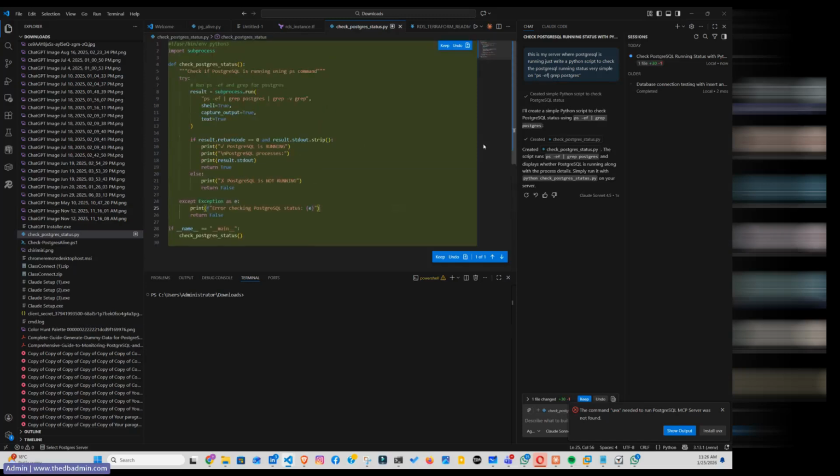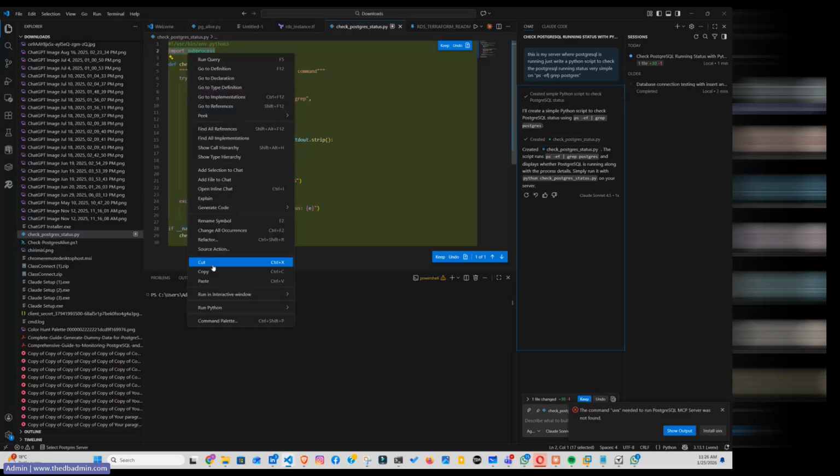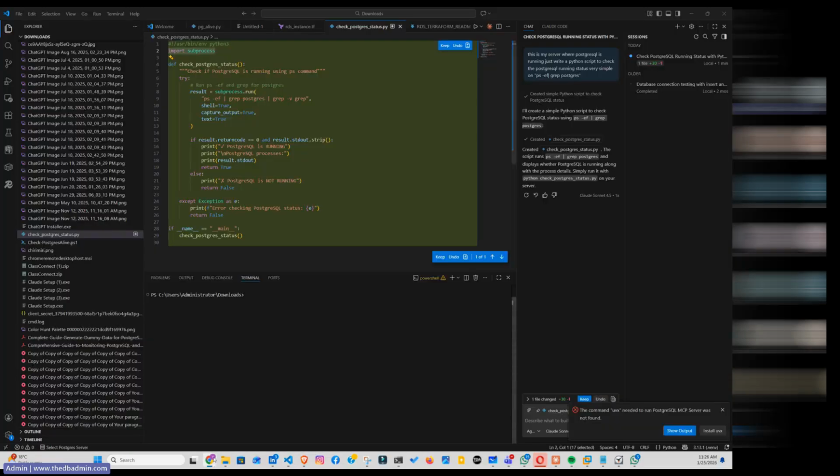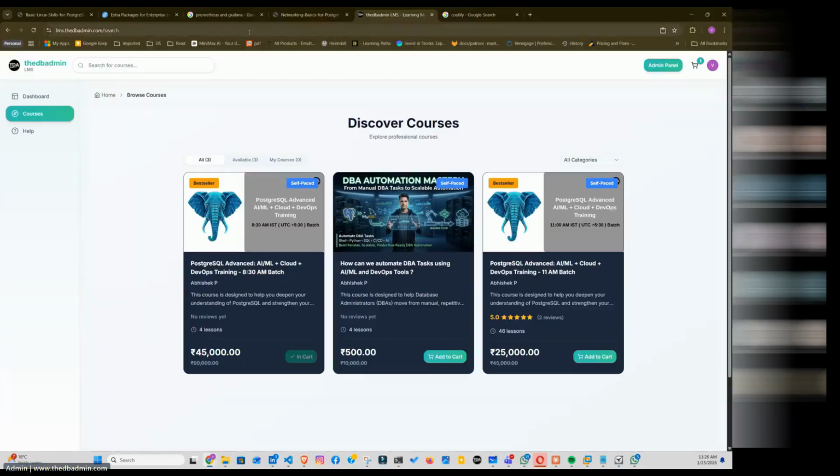So basically, in my script, what I did, it has imported a binary. What binary has it imported? It has imported the subprocess binary. So what is the subprocess binary or subprocess package? It is basically a package which checks process-related things.